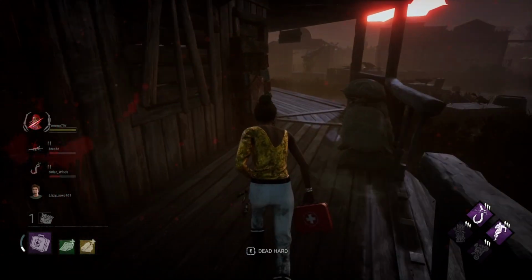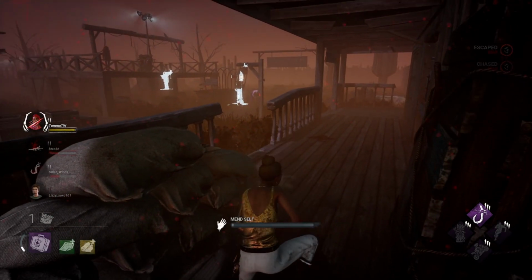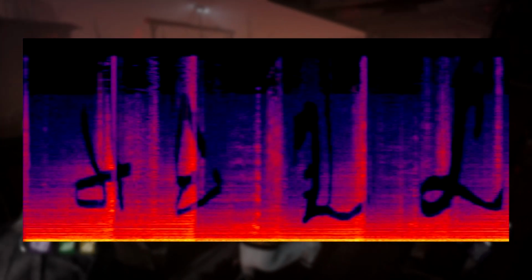were released onto the DBD Discord server. And if you took these audio clips and put them into a spectrogram and arranged them in the correct order, they would spell the word Hell.